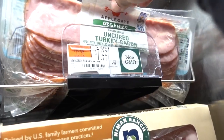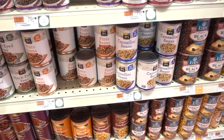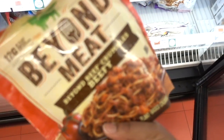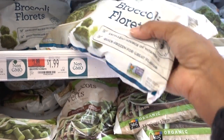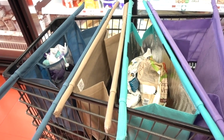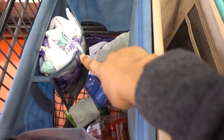All right, we're gonna do turkey bacon because we're being good. Oh man, we always need some beans. So let's see. Gonna get this stuff because I love this. Actually, haricots. Yeah, I'll try them. Why not? Okay, here's hoping I can carry all of this home. I didn't use hardly any of these, but that's fine.